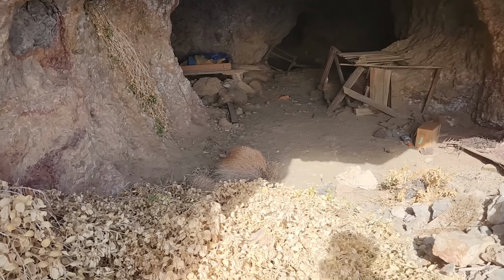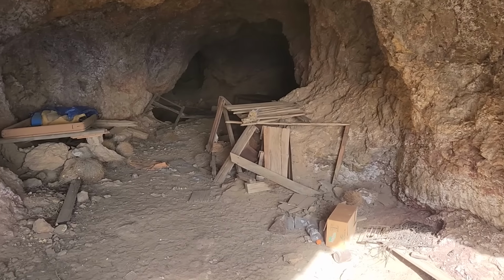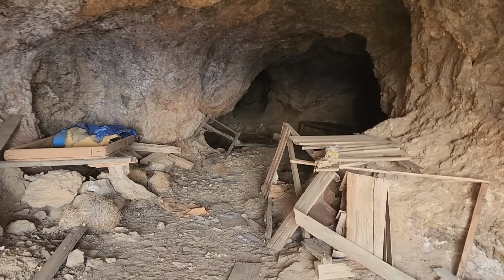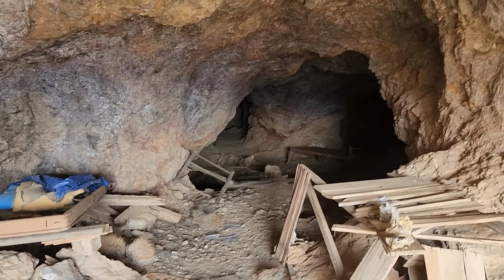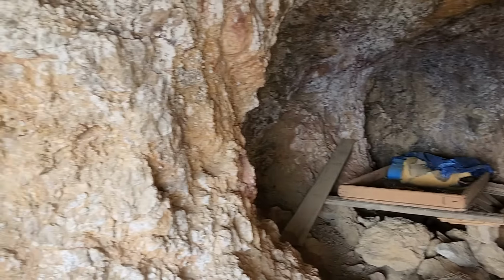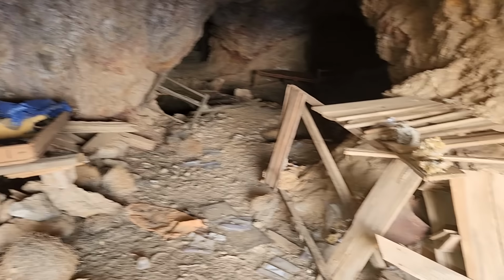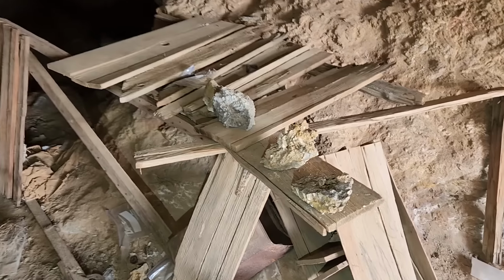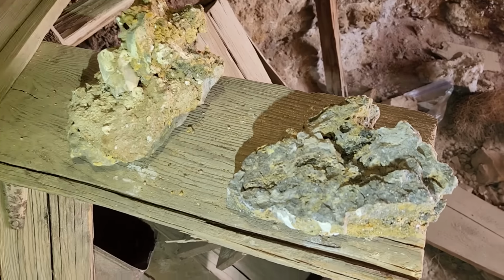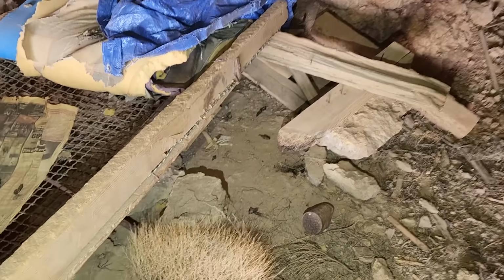Starting with a portal here. Got the nice floral arrangement to welcome us in. I see lots of beds already. See those pretty plants there. We've got some samples here. And somebody obviously came up here to collect some samples. We've got some kind of animal living here.